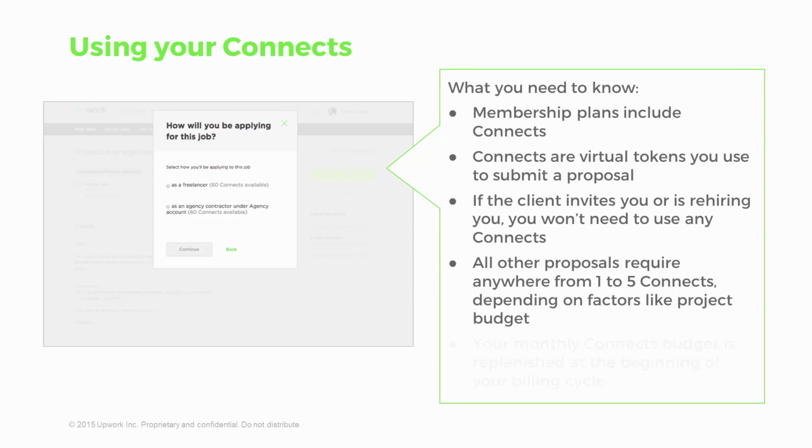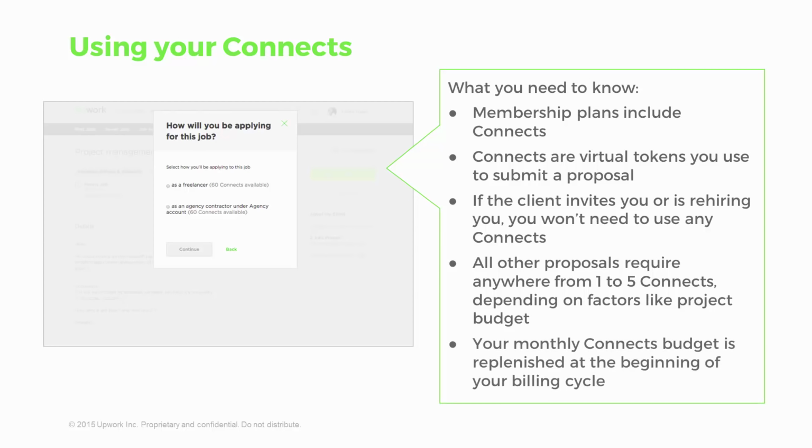Another important thing to know is when searching, you can only apply to so many projects each month, so make sure each project is a perfect fit. Before applying, ask yourself, am I really 100% qualified? Do I have time to tackle this project? Can I do an awesome job?